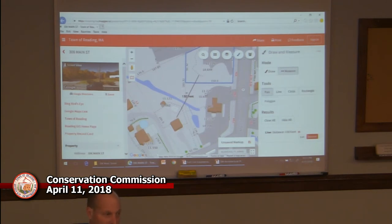Plus in the back is the planting plan. And the planting plan is heavily used with trees, so they're going to grow up and have that shading. I think we're putting a fence too, right at the 25-foot line, a 6-foot high privacy fence.